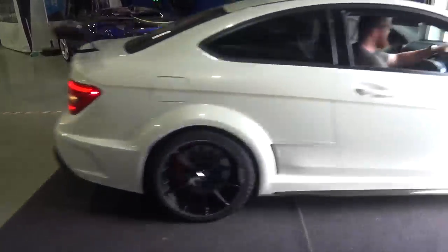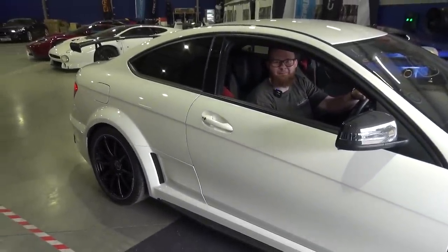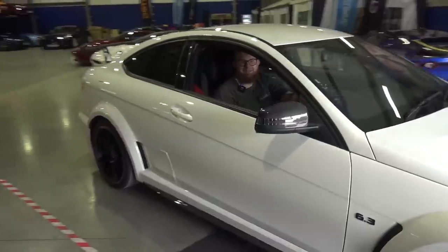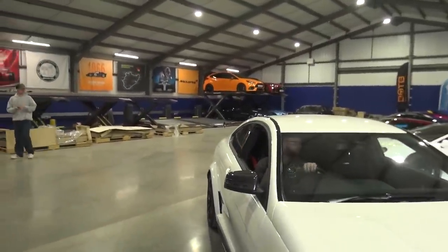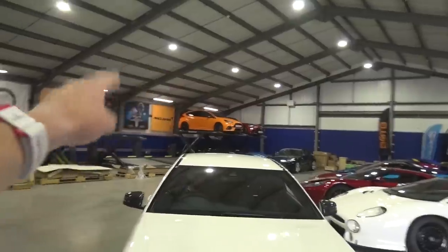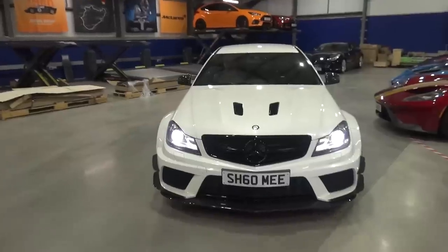The C63 returns. I have a V8. Where do you want it? On the lift. You did say that. Number three. I think we're going to number them from that end: 1, 2, 3, 4, 5, 6, 7. That might change, but that's the plan for the time being at least.